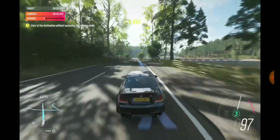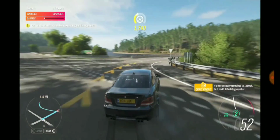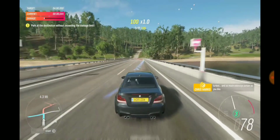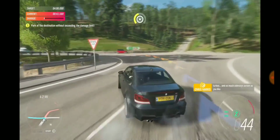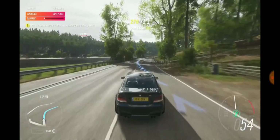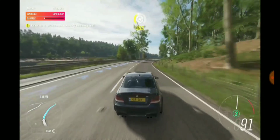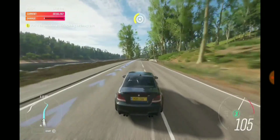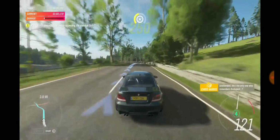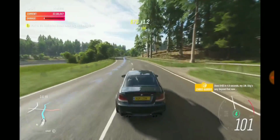Odd Stig. It's electronically restrained to 155 miles an hour, but it could definitely go quicker. 3-litre straight six, 335 horsepower, two turbos, as much sideways action as you like. That's the last time we leave Stig unattended. Am I the only one who remembers Budapest? Does 0 to 60 in 4.8 seconds, my 1M. Stig's way beyond that now.